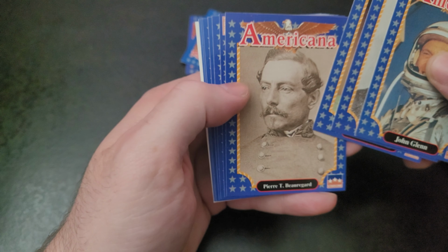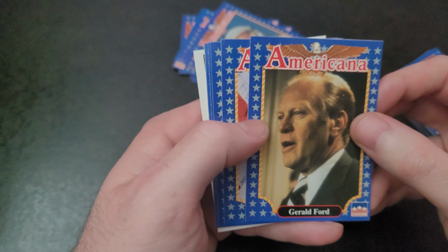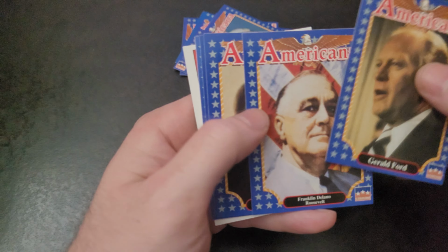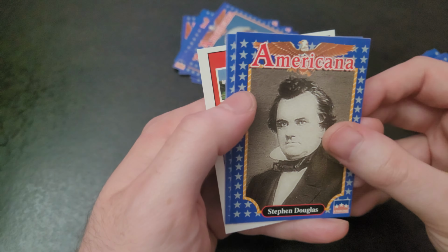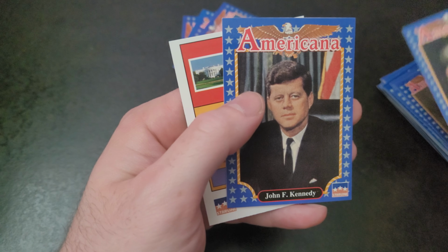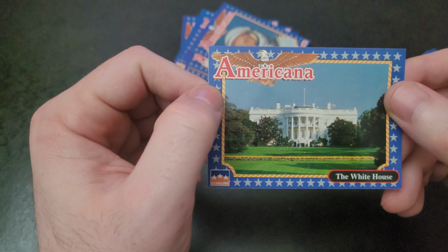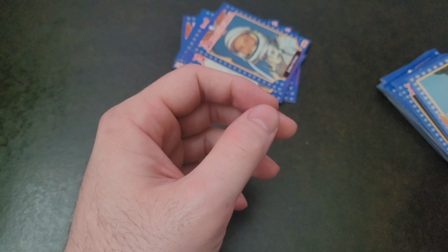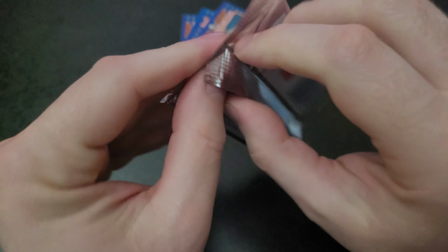Sousa, Lincoln Memorial, Beauregard, Gerald Ford, that's a new one. Roosevelt, Franklin D. John Marshall, no relation to Thurgood. Stephen Douglas, Daniel Boone, John F. Kennedy, and the White House. There we go. Pennsylvania Avenue. All right, 2 more packs to go. There we go.